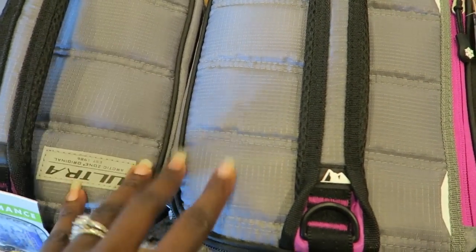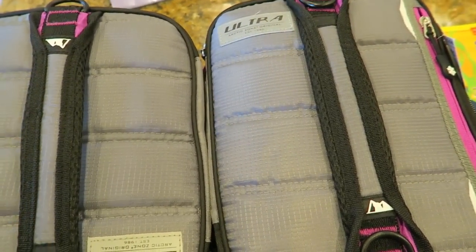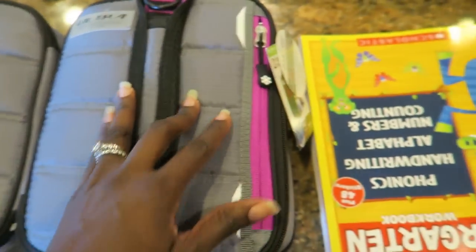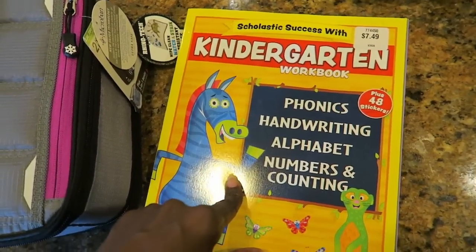lunch boxes. Zara really wanted to get one. I was gonna order her another Pottery Barn Kids lunchbox, but she said she really wanted this one just like mine. So we're gonna try it out for her for next school year and see how we like it. And of course for me, for my lunches that I pack for work. And I also got her the kindergarten workbook that I talked about in the store.